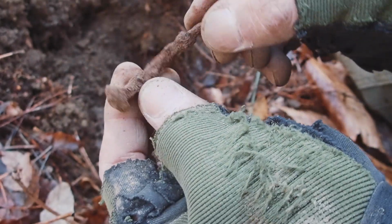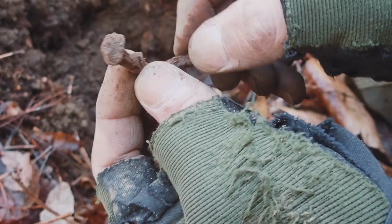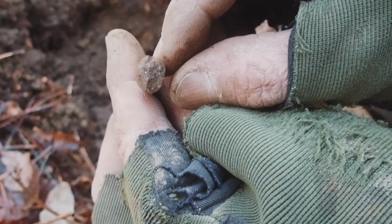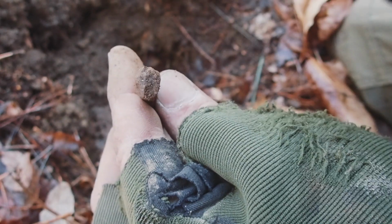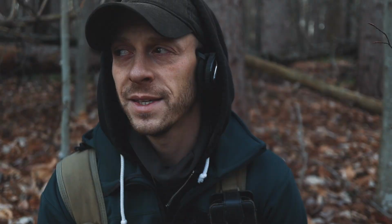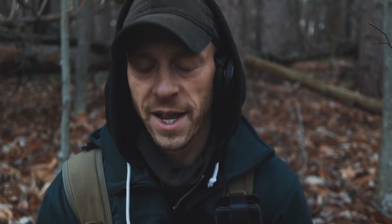They would have drawn out the iron, made it into a square with a point on the end, and then peened over the head. Every little one of these little dimples is where a human hand hit it with a hammer. Pretty incredible. Lastly, interesting fact of the day.